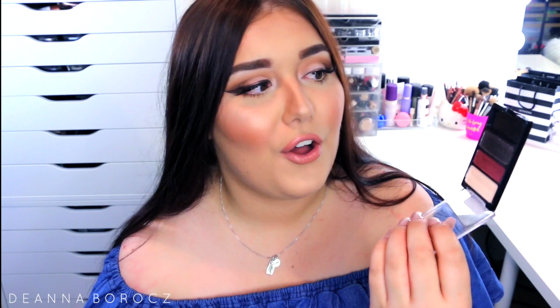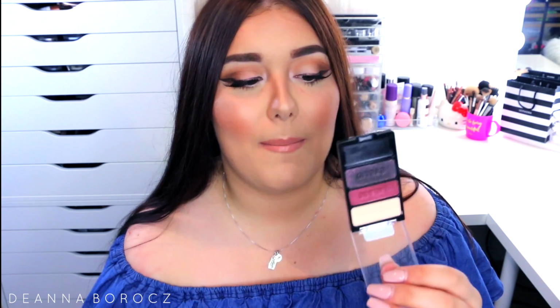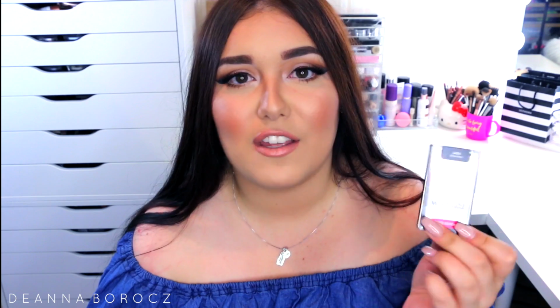These scream fall. I'm so excited that Wet n Wild has come back with their color icon trios for limited edition products because they're so good. You cannot go wrong with Wet n Wild. Again, their products are amazing. The formula is amazing. For $2.99, you just cannot go wrong.